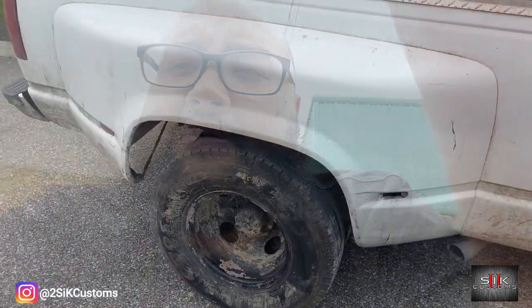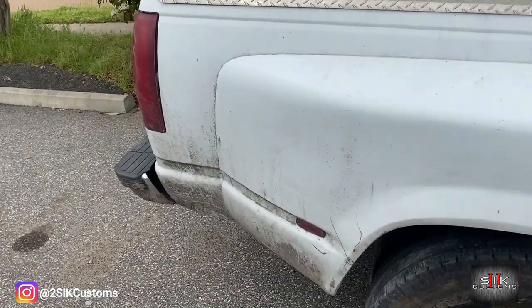So let me get through doing all this talking, man. I'm gonna show you guys what I bought. I bought a '97 3500 dually diesel, and it just came in today. So let's flip the camera around and I'll show you guys. I've been talking for 4 minutes. Here she is, guys. She is a little rough, man.